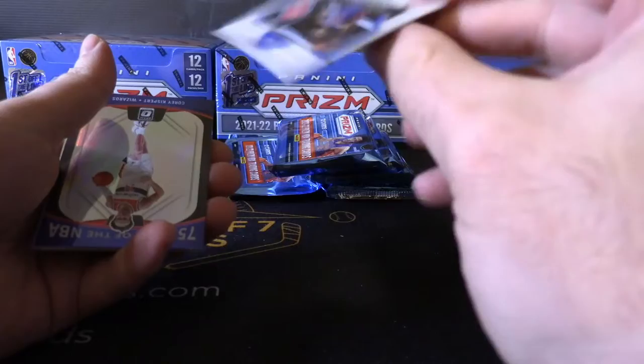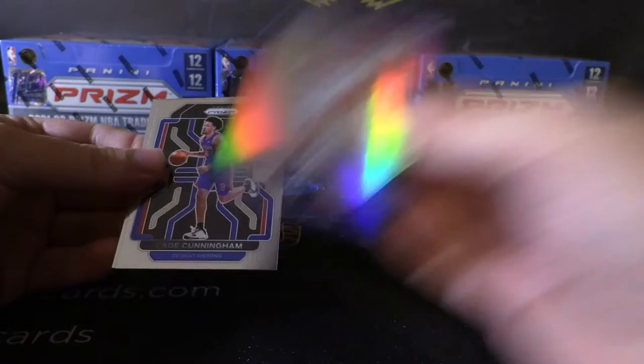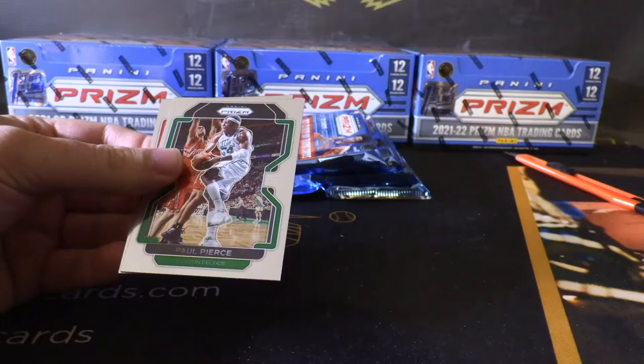Let's see what else we have here. We have an Isaiah Stewart red, numbered to 299. And here we have 75 years of the NBA, Corey Kispert. It's a weird looking insert, but cool. And a regular Cade Cunningham rookie to go with his purple and Isaiah Todd.